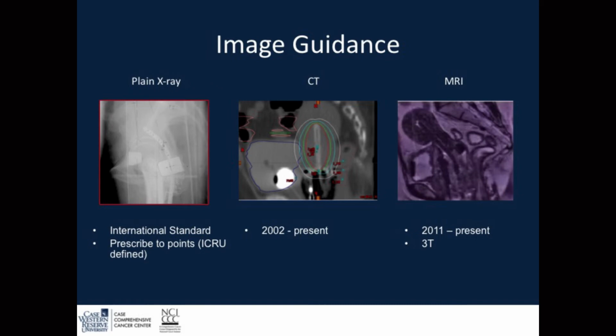So, as I said, the longest history is using plain X-rays and defining the quality of implants based on 2-dimensional anatomy. And we have very well established definitions of proper placement. But in our effort to account for 3 dimensions and really knowing what structure is what, what dose is actually going to the rectum and the bladder, there's been a general trend to move to CT planning.